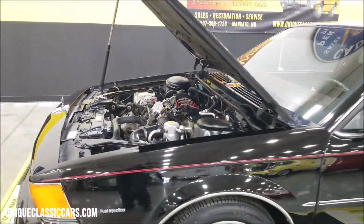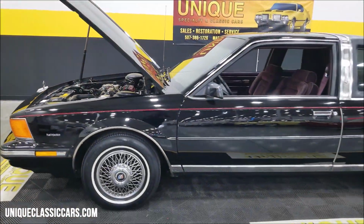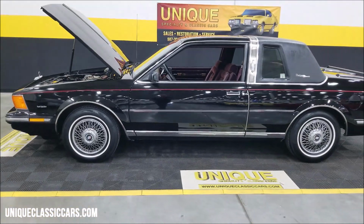If you're looking for an 80s classic, don't see these every day. 1986 Buick Century Limited. Nice looking two-door.